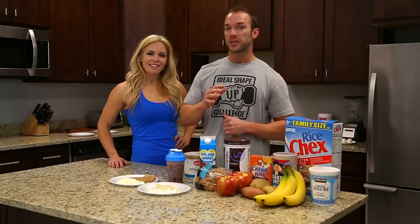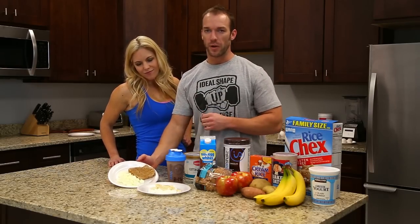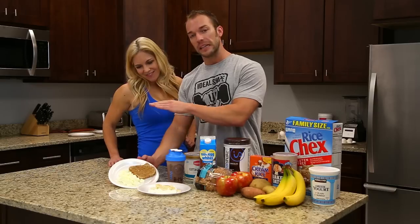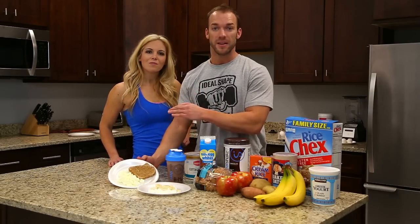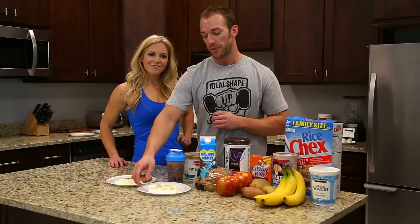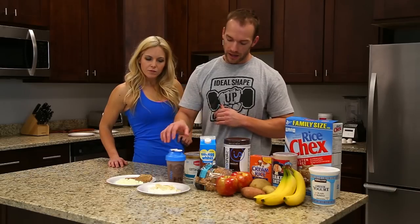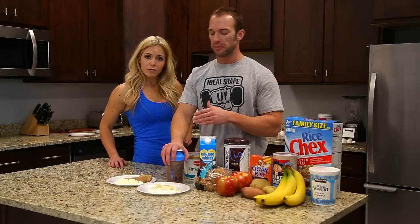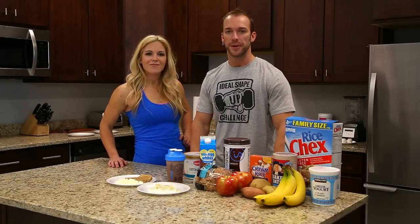So, some great options for this are some toast with some honey along with some egg whites. Now notice with the egg whites we've eliminated the yolk, once again because we want to minimize the amount of fat that we're eating. Another great option is cottage cheese with some fresh fruit, as well as a protein shake with some blended berries, some blended oats. These are all great options for a pre-workout meal.